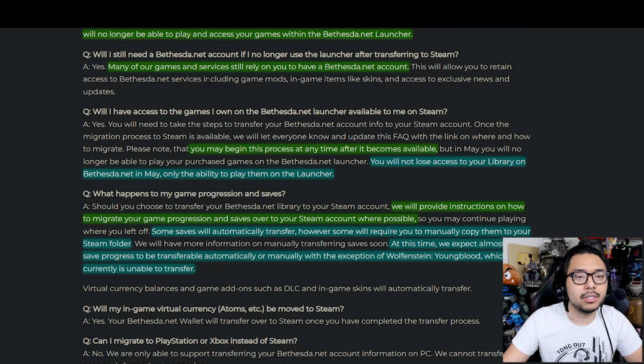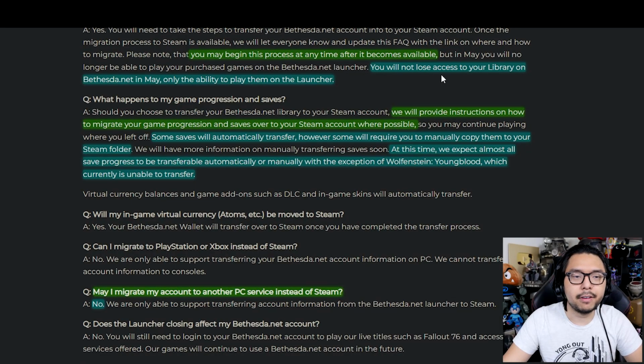"Many of our games and services will still rely on you having a Bethesda.net account." The account is used for things like Fallout 76, among other things. That's still going to be live. The launcher itself, though, is no longer something they're pursuing. They emphasize here in the FAQ section, "You will not lose access to your library on Bethesda.net and may only lose the ability to play them on the launcher." So the purchases you made will all still be kept track of. I imagine this is going to be indefinite for however long it takes, but just in case, just do the migration. Don't procrastinate on this.